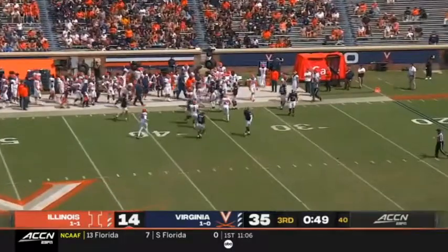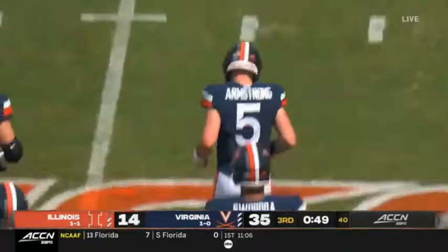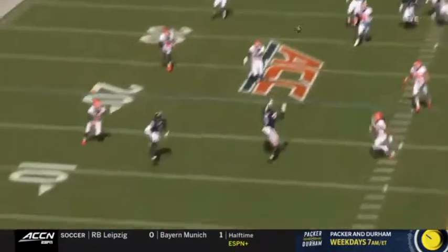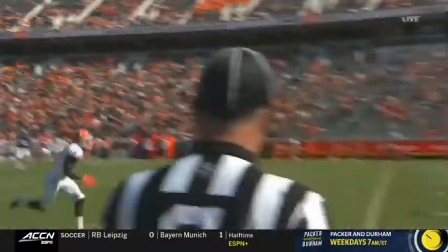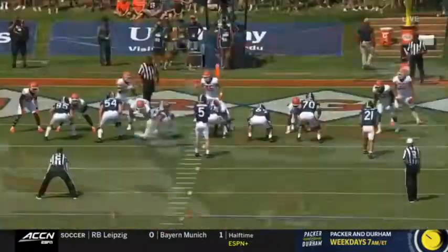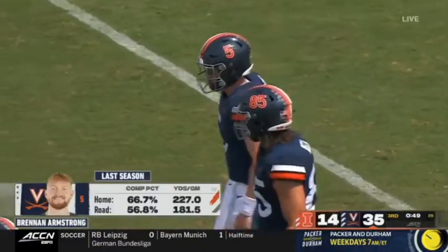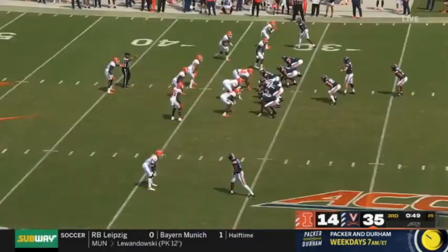Hayes drives Kemp back inside his 30 where he makes the catch. Angles his way out of bounds. Armstrong coming back in. I mean, Brennan Armstrong, we talked 339 yards last week. We said, man, this guy can't get much better. Well, he's got 333 already today and 4 touchdowns, and he's been efficient. He's been able to find the open man. He's had so much time in the pocket. This offensive line, this quarterback, and the wide receivers have all been working in tandem. There is a very, very optimistic feeling in this stadium right now, watching number 5 behind center.